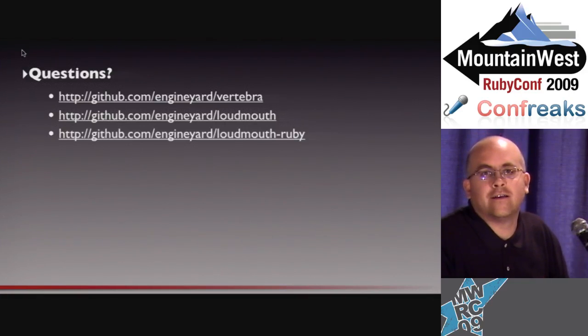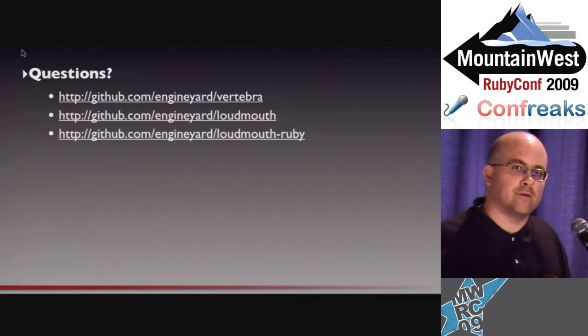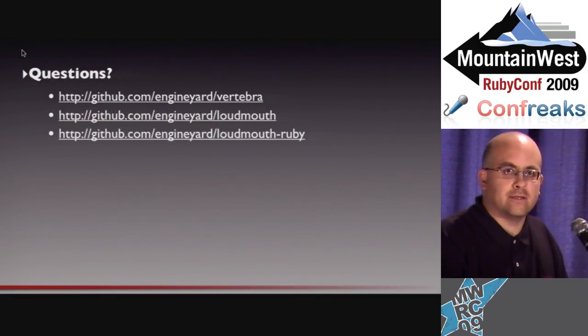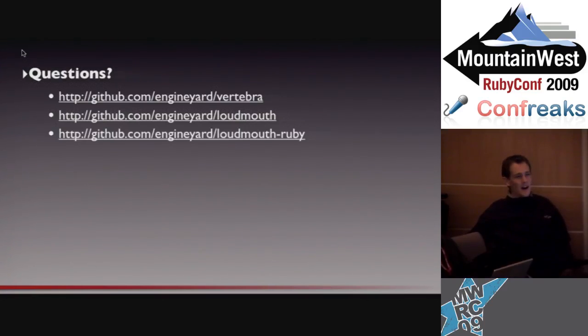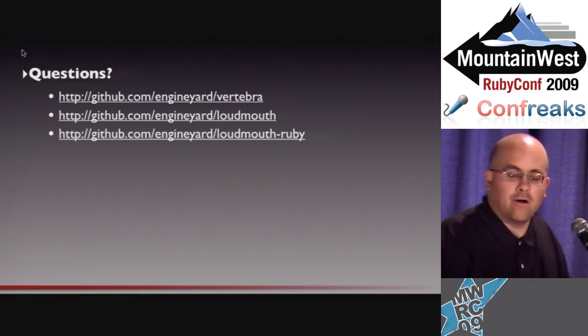Is there like a demo app or something we can just unpack and play with? There are some examples within the Vertebra source. I've put in a whole bunch of examples inside our specs, inside our tests. And so you can go to GitHub, Engine Yard Vertebra. Actually, that should be Vertebra RB. Go to the Engine Yard area on GitHub and you'll find it. And there are examples there.